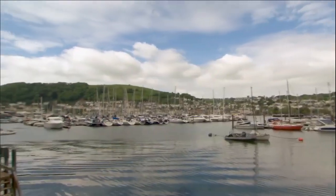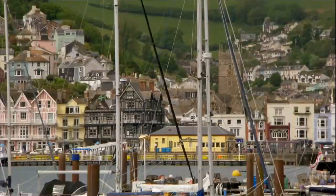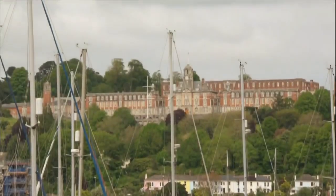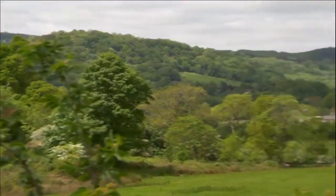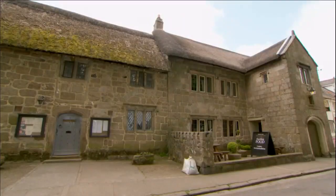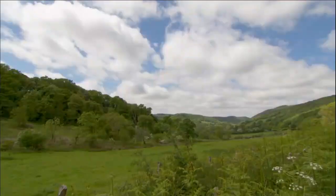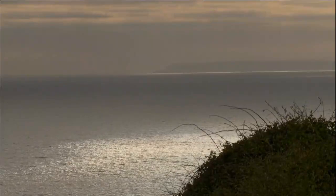Further along the coast is the sheltered harbour of Dartmouth, where the Pilgrim Fathers moored up in the Mayflower en route to the New World. Its sailing heritage is still very much in evidence today, with the Royal Naval College standing proud above the estuary. Inland, the sweeping hills of Dartmoor National Park are home to a scattering of attractive villages, such as Chagford and Lustleigh, with fine examples of traditional thatched cottages.